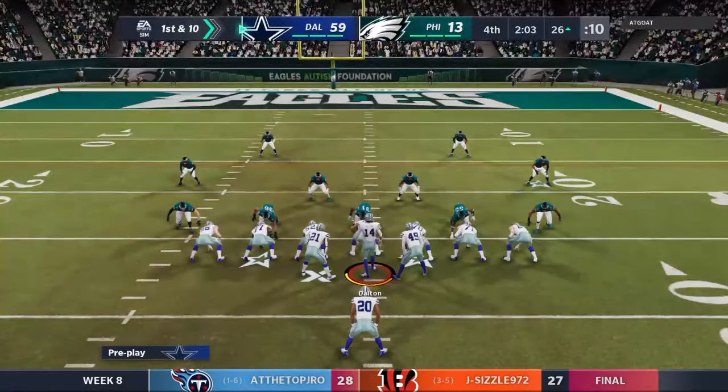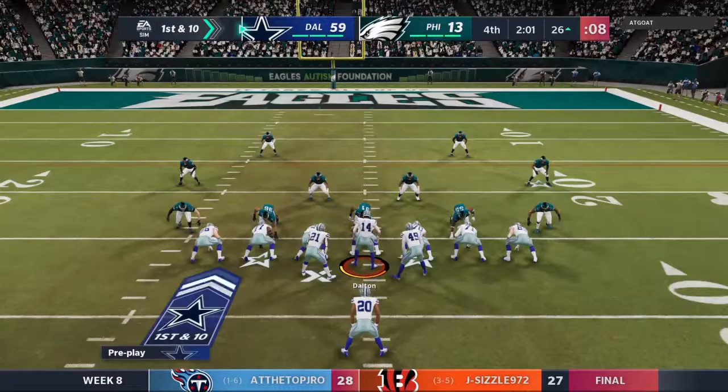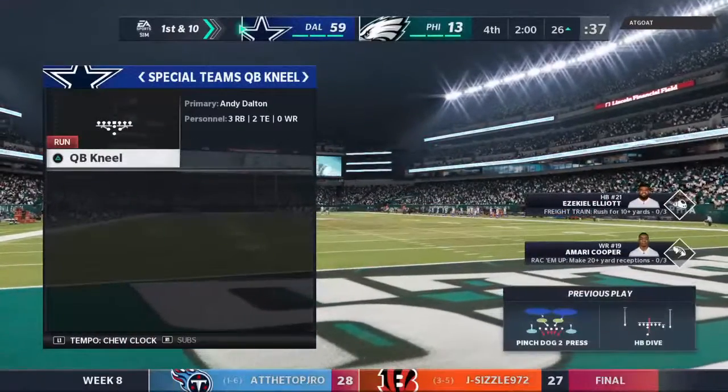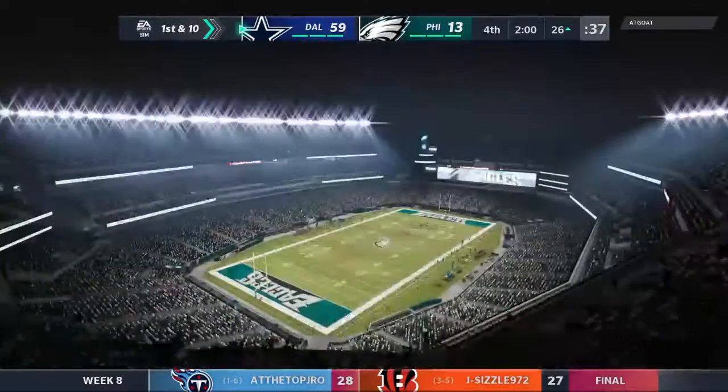Not totally home free yet, but it's looking good as they come up 1st and 10. Just 2 minutes remaining here in the 4th quarter of what has been a one-sided affair.